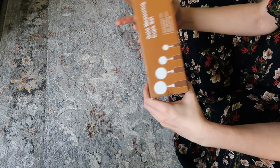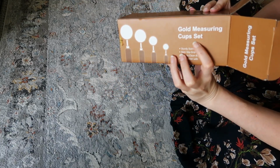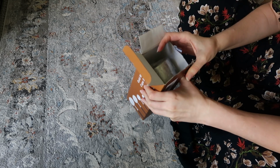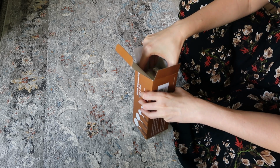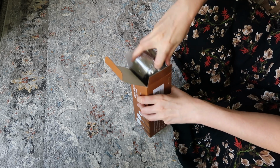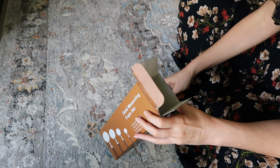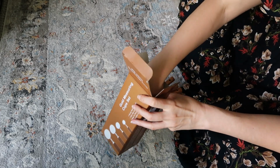And while the box says gold measuring cups set, I actually didn't want the gold set. I just wanted plain stainless steel with a wooden handle. So fingers crossed that is what I got. Oh yes, excellent. I just wanted a plain stainless steel. I didn't need gold or anything.